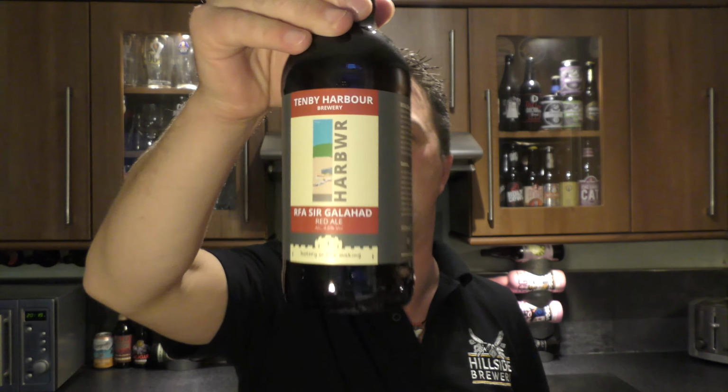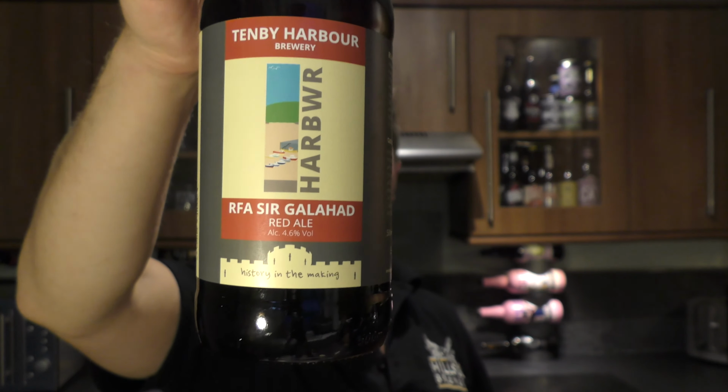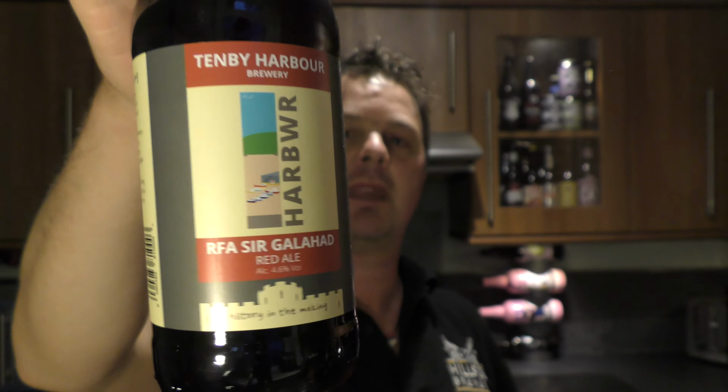It's beer o'clock on Real Ale Craft Beer. Today we've got a beer from Tenby Harbour Brewery and it's a bottle of their RFA Sir Galahad. It's a red ale coming in at 4.6% ABV.